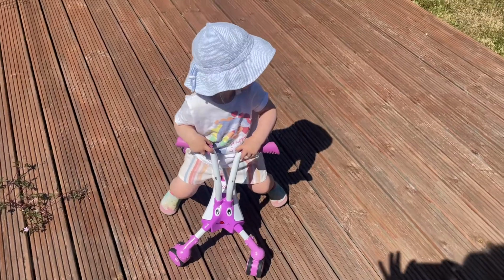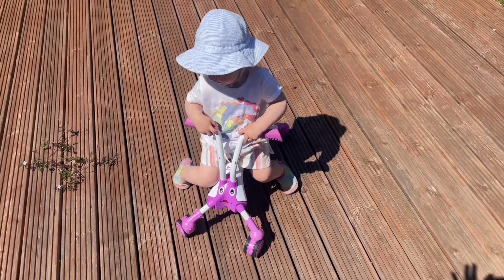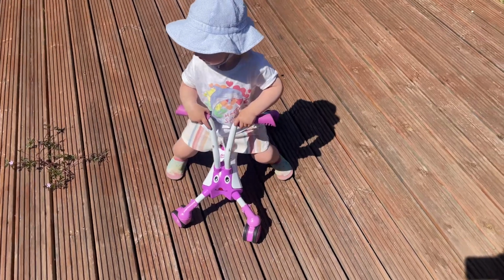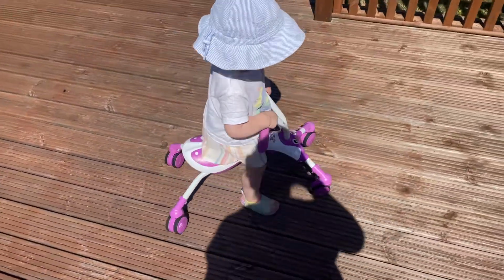It's like showing off our really good drawing skills. Next I've got the scramble bug, which you can get from Amazon, and Baby Bell's did come from Amazon as well. This is good because it can be used outdoors and indoors, so it's been really good for the summer, but also when the weather's rubbish she can use it indoors. It's designed to be non-scratch and everything.